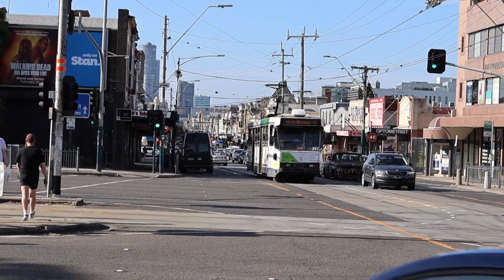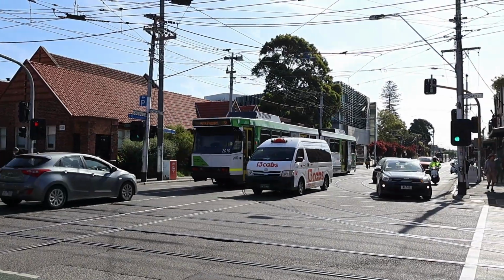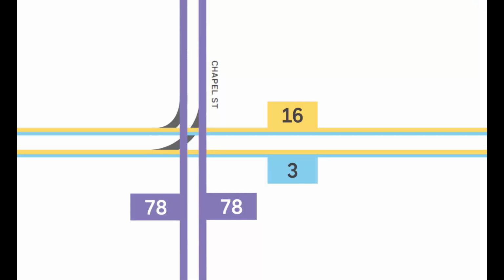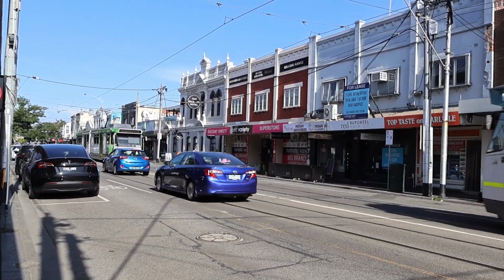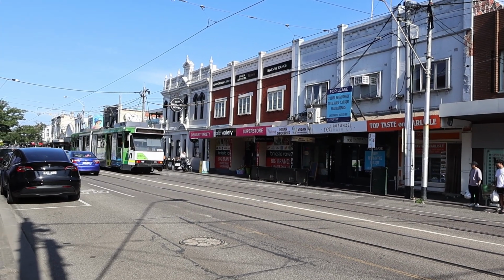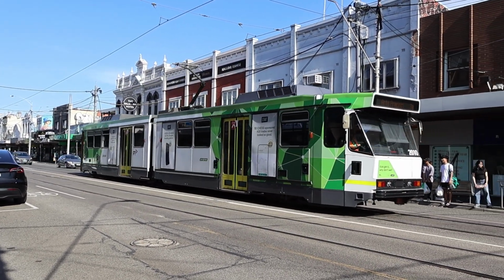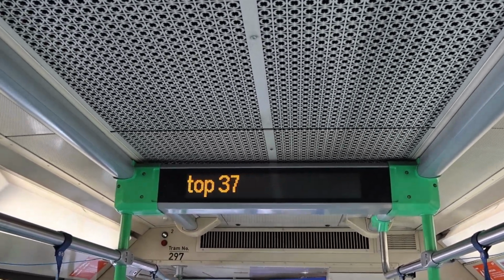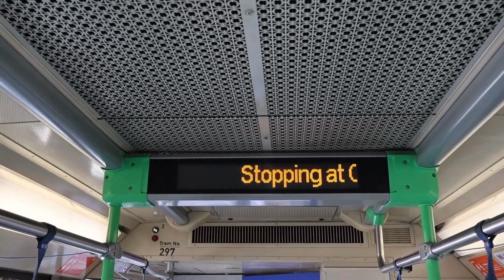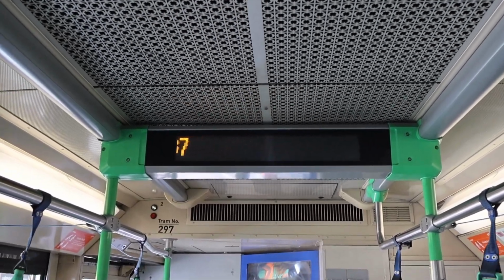As we near the Balaclava terminus, Route 78 crosses Carlisle Street and routes 3 and 16. Here, there is a curve on the northwest corner of the intersection that was commonly used by Route 79 trams heading to St Kilda, but this has become irrelevant since the removal of the 79. Interestingly, the stop announcement for this stop has not been updated and still announces stopping at Carlisle Street. Stop 37. Change here from Route 3, 3A, 16 and Balaclava Station.